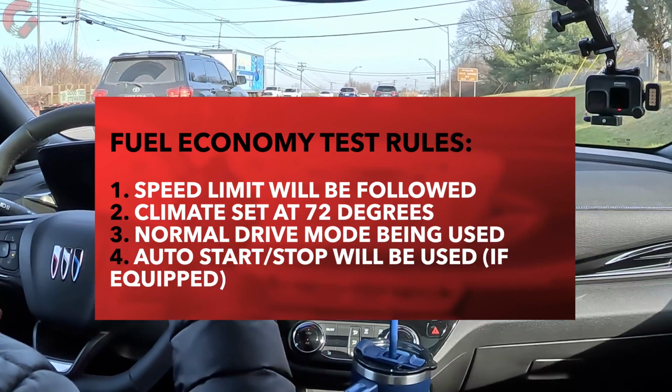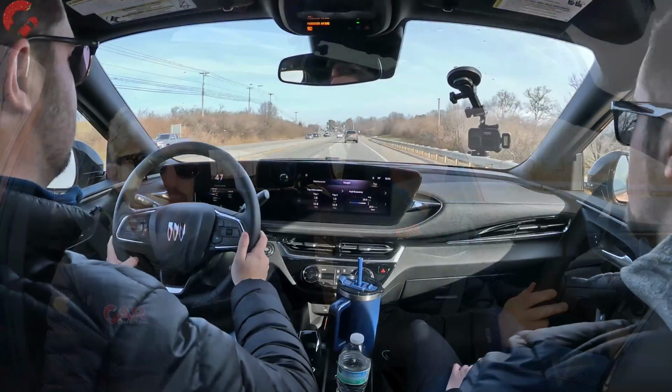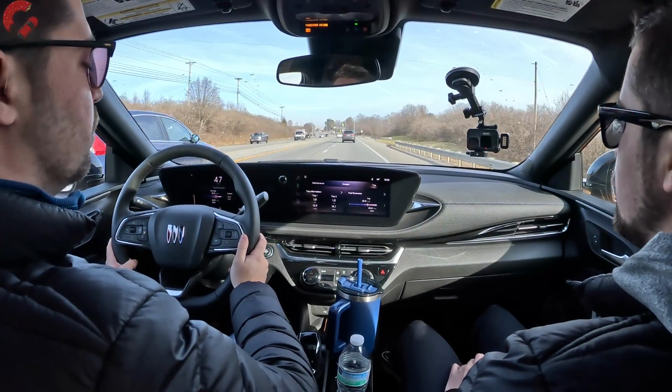So as you can see right there, we were stopped at a red light. The auto start stop system kicked in. I know a lot of you guys may not like the auto start stop systems, but we do want to give you an accurate reading if the vehicle is equipped with that system. We're also going to be using the normal drive mode.